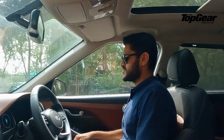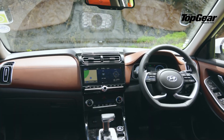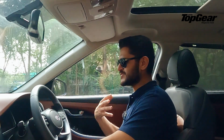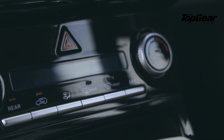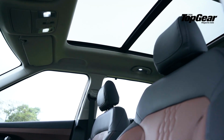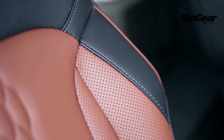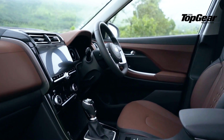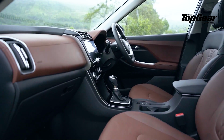Finally, I'm in the Alcazar. First thing to note is this cabin is the most compact of the segment, but definitely feels more upmarket. I think it's because of the choice of color, the sort of mocha brown, the piano black. I've got these lovely two screens in front of me. The seat is one of the most comfortable in this class. I think it's the most softly cushioned, with good shoulder support. Overall, everything falls well to hand, and it's very familiar because of course, the underpinnings are the Creta.